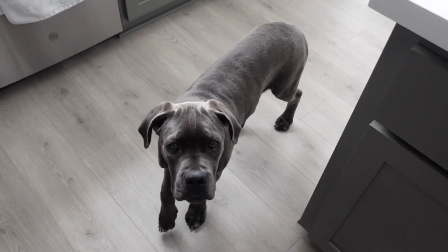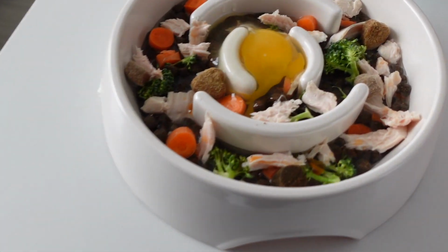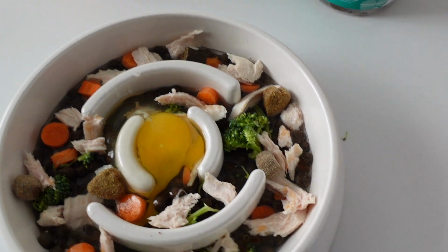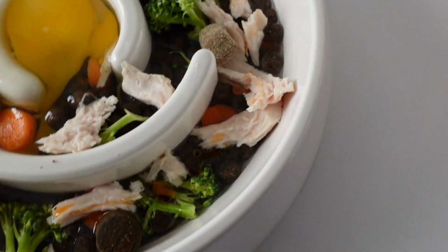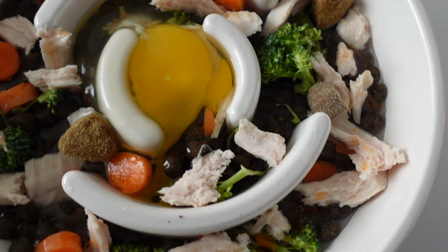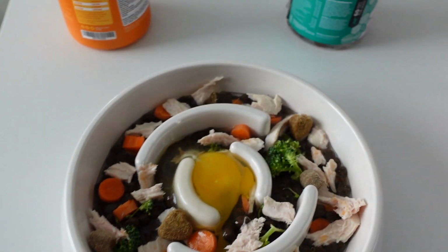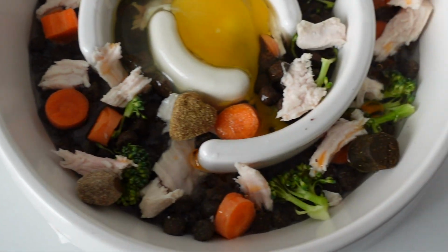There's another breakfast with Sage. I just want to show you guys how I make her breakfast every day. This is how it looks at the end. So I start my base off with water and kibble. Then we put some carrots, as you guys see, and some broccoli. I chop them up a little bit, just so it's easier for her to chew. Then we put some chicken, a little cooked chicken.